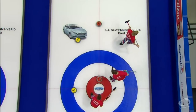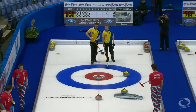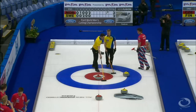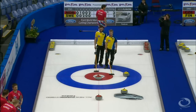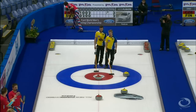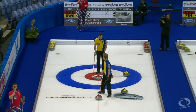That's a perfect shot. Perfect. Right in behind. So Sweden will try to line up the freeze, so maybe they have a race on the corner later for 3 points if Norway decides to guard.